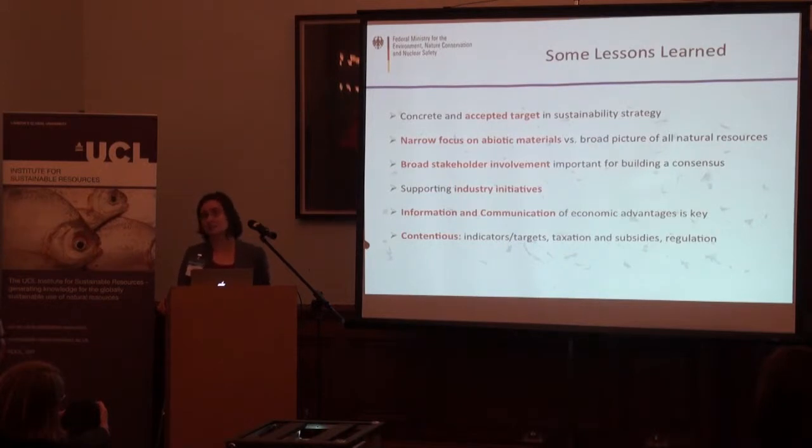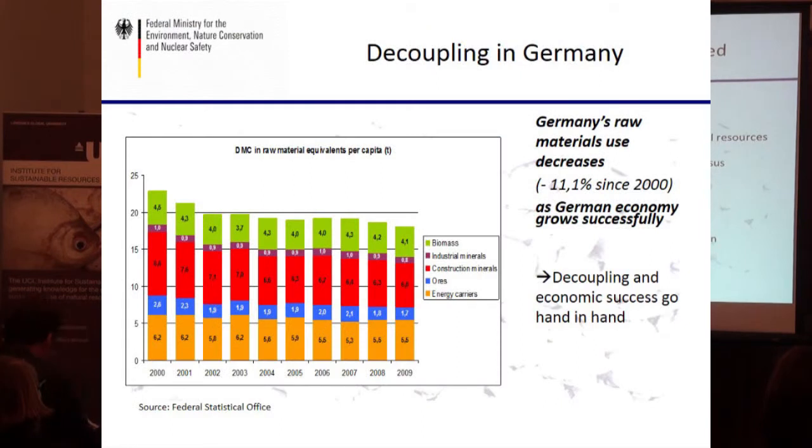Now, what's contentious in that policy field? Indicators and targets are controversial, and we were lucky enough to have a target already. Taxation and subsidies, very difficult. You won't find much on that in the program. And new regulation. We have very good regulation in the waste management area, but what we focused on in this program was really supporting industry initiatives, information, enabling activities.